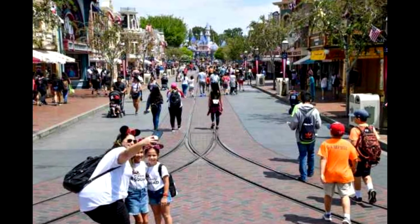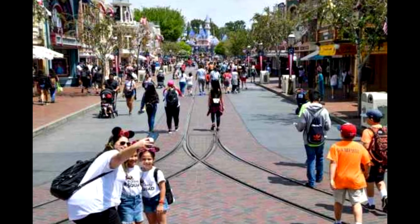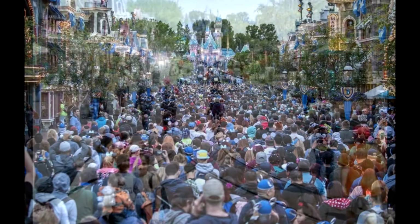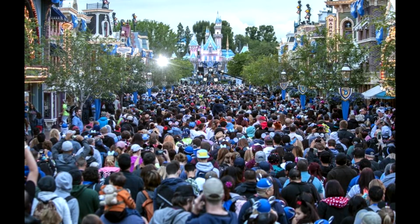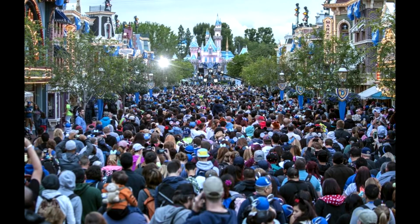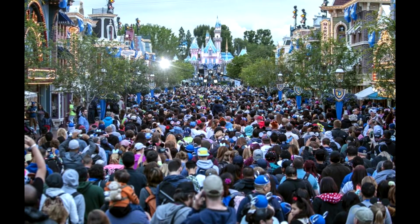That wasn't really a thing before Rise of the Resistance opened, because it used to be peaceful. There'd only be a couple hundred guests there for rope drop really early in the morning to take advantage of those e-ticket rides that would definitely get longer wait times later in the day. But ever since Rise of the Resistance opened, I'd say maybe a third of the park's capacity would show up in the morning trying to get boarding passes. So you kind of lost that peacefulness of coming to the park early. With this new system, you're going to get that feeling back at Disney's Hollywood Studios, and I sure hope it comes to Disneyland as well once that reopens, whenever that may be.